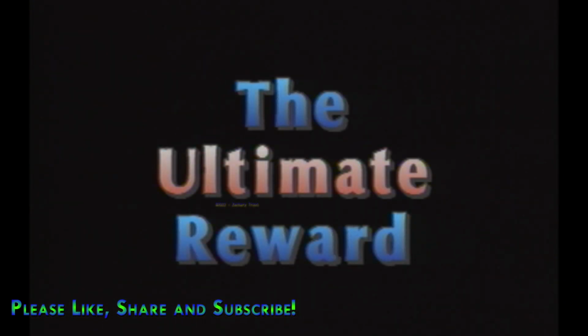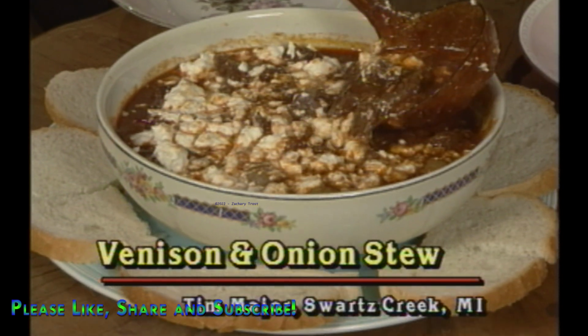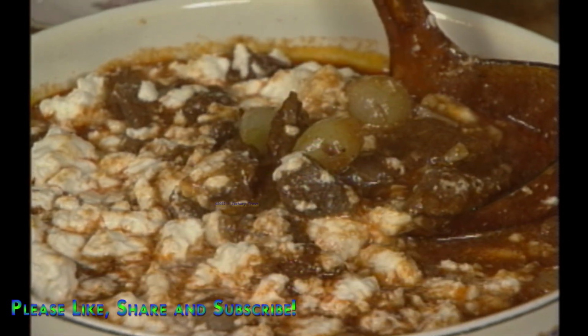Tim Major from Swartz Creek always has incredible recipes. This one is for venison and onion stew. You can see the pieces of venison in there, good lean venison, and the stuff on the top looks like cottage cheese, but it isn't, Tim. No, it's feta cheese.